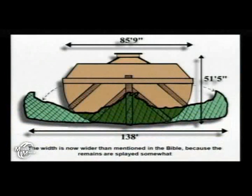Now the Bible describes that the width of the ark should have been 85 feet 9 inches, but they actually found that the width was wider. The reason they believe it was wider is that as the mud flow came over the boat, it crushed the boat and it splayed open. So the width won't necessarily be the exact width contained in the Bible because it's been splayed over, however the length of the boat has not been affected.